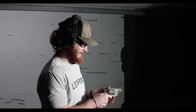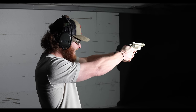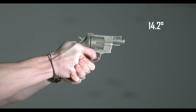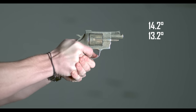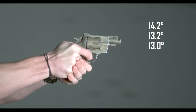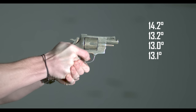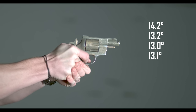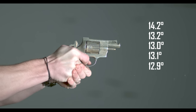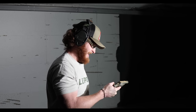I got the Swamp Gun and I'm kind of scared, but there we go. Gotta bear down on this one. It did feel a little bit better than the other one. Felt a lot of heat.